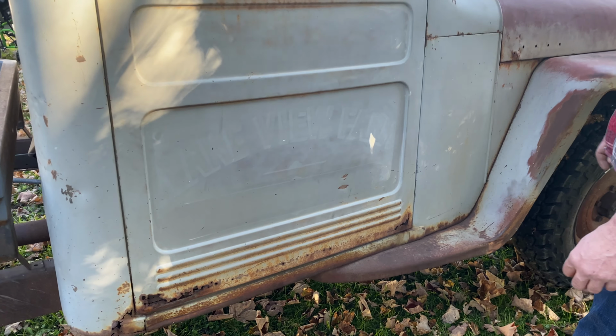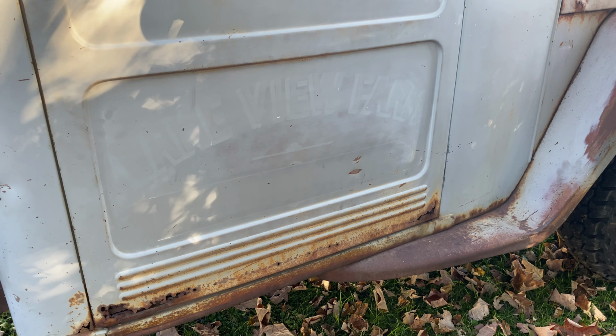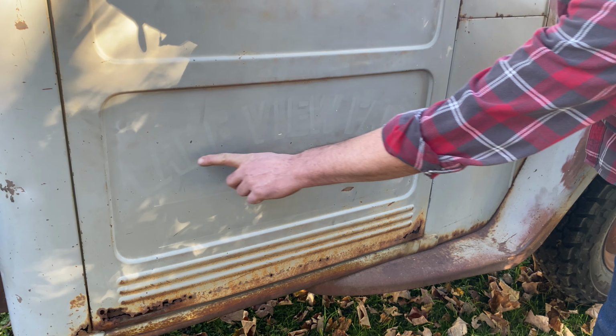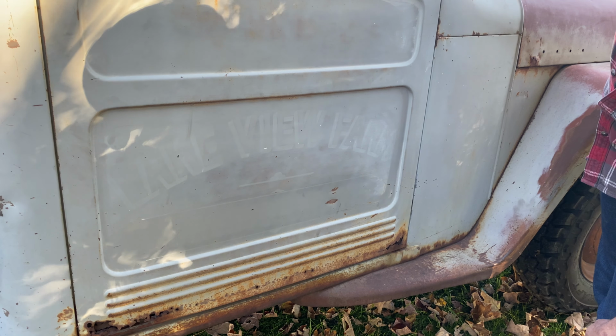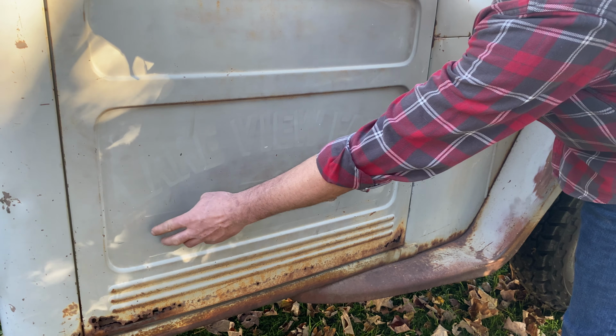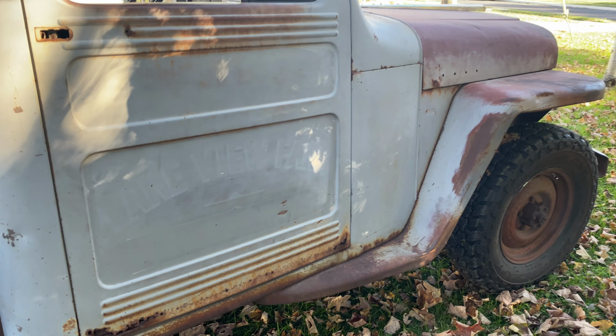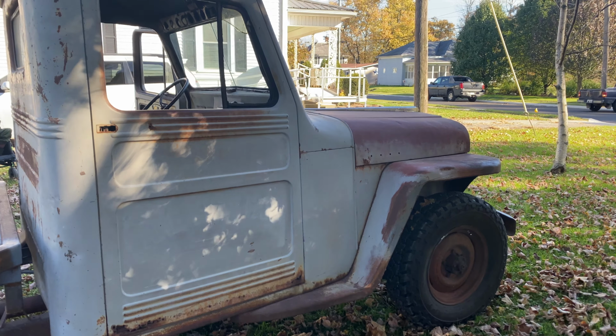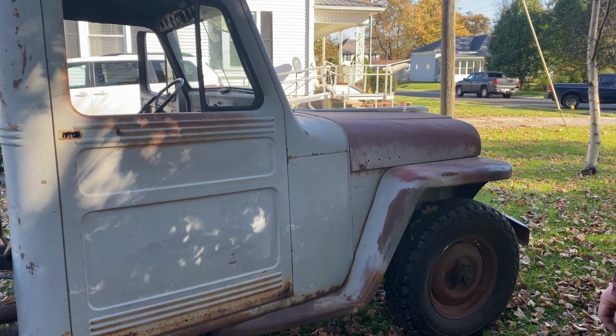The truck was originally from way farther south in Wisconsin. Apparently, I don't know if it'll come out on the video, there's a name of a farm on here, and it says Burlington, Wisconsin on the bottom. So Burlington's way south of where the truck ended up, so not exactly sure how it ended up where it was.